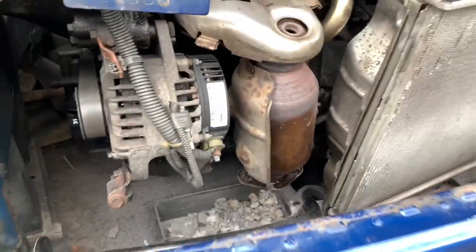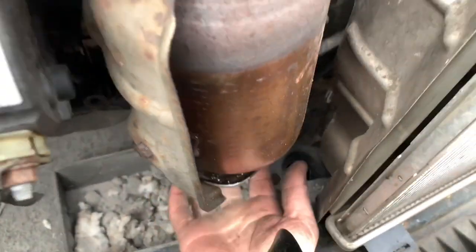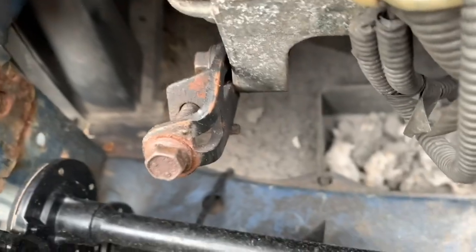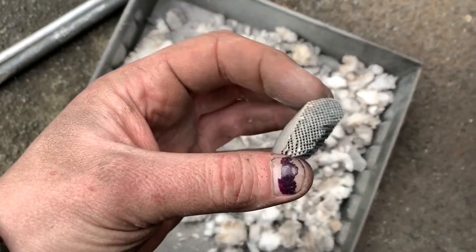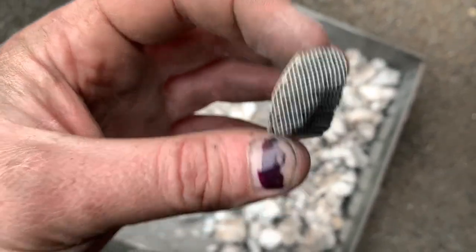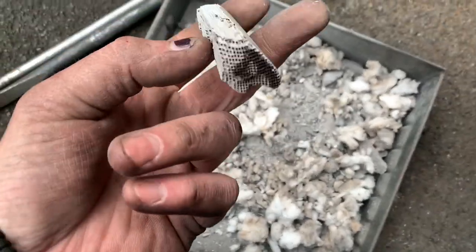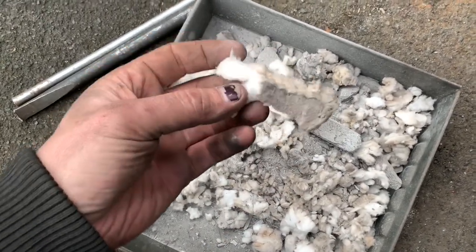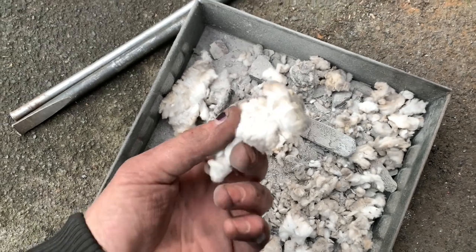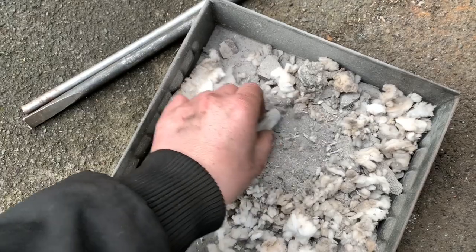And I think that is pretty much done. Just kept on going until I can't get anything more out of it. And this is what I've got out. Riches. This is the stuff. This is your catalyst. And as you can see, it's like honeycomb, and the gases go through that honeycomb. And stuff happens, like magic, and it cleans them a bit. This, no idea what it is, but that was causing problems. That's what made it hard to get out. If it wasn't for that, it would have smashed out really easy.